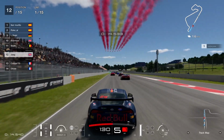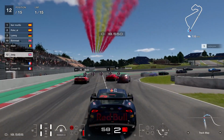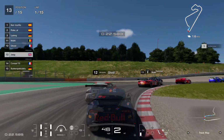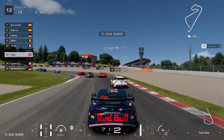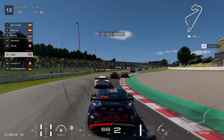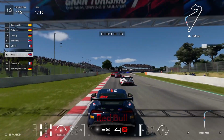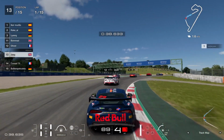So let's see what we can do. I was really struggling for pace in qualifying. Now that could be two things. That could be that the car is rubbish, it could be I'm not used to the car, or it could be the track, or it could be a combination of all of them. So we will just have to see. Once again, I've done the usual. I did about 5 minutes practice, so not a great start. But let's see what we can do.